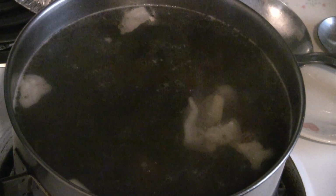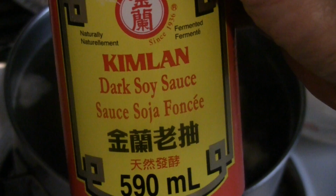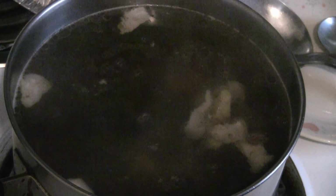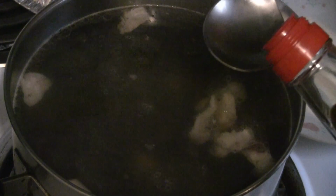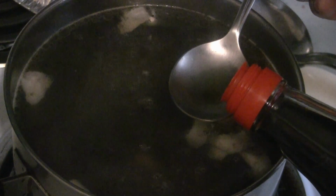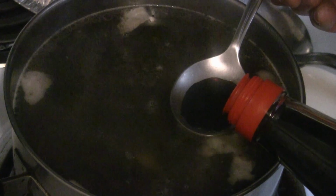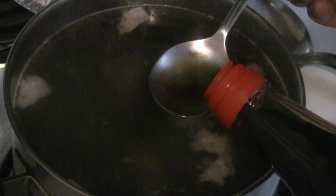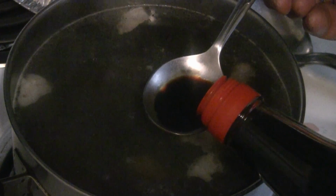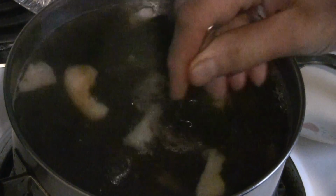So next we're going to add some dark soy sauce. So generally dark soy sauce is sweeter. Also add some dark color to it, to the soup. So I'm going to put 2 tablespoons. Some dark soy sauce will darken the soup or darken your recipes a lot more than this brand. Kimlin brand, I like. It doesn't color everything really dark, but it has nice flavor. The dark soy sauce I really like.